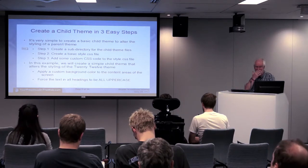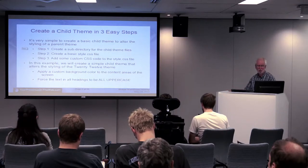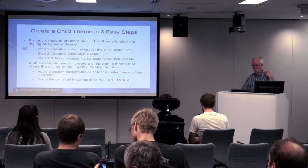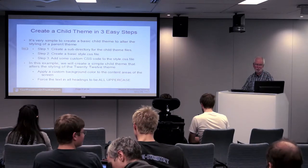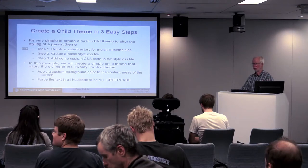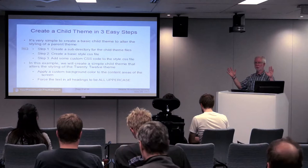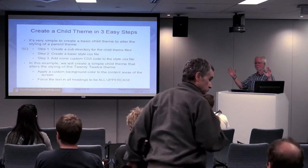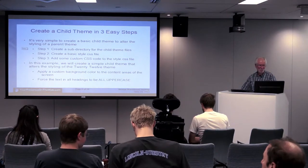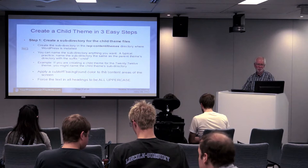So we're going to create a simple child theme that alters the styling of the 2012 theme. And we're going to apply a custom background to the content areas of the screen, which we saw, and force the text headings to be all uppercase. And that is all done via CSS, cascading style sheets. Does anybody not know what CSS is? Okay, good. So we don't have to explain that. So let's go forward with the example.